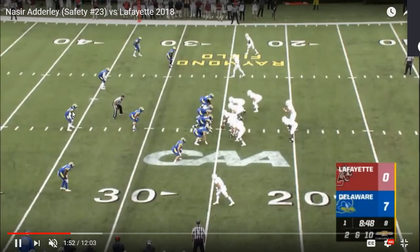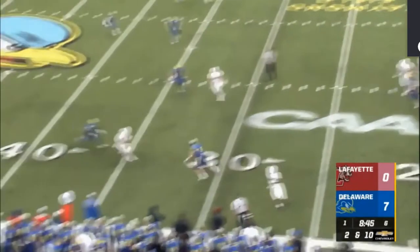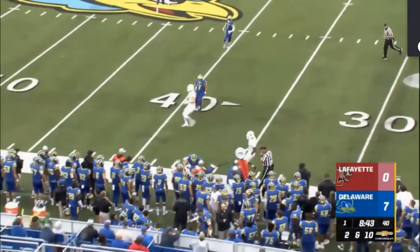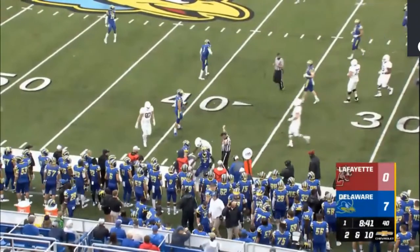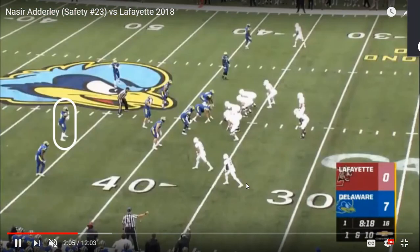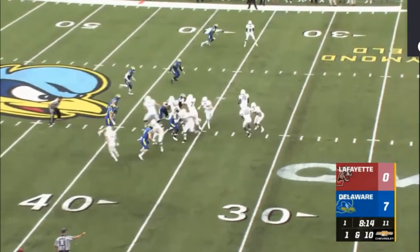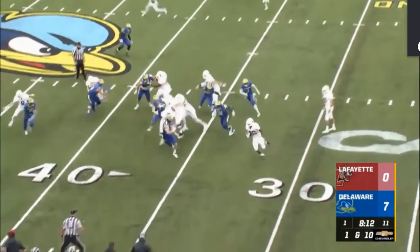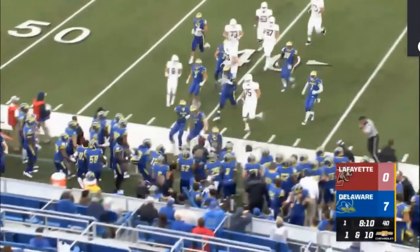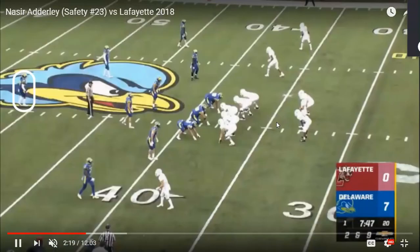Okay, again. Free safety side. And again, just a very simple... Well, that wasn't him, but I really like the technique in this Delaware defense. Boom! Just look at the break. Excellent.